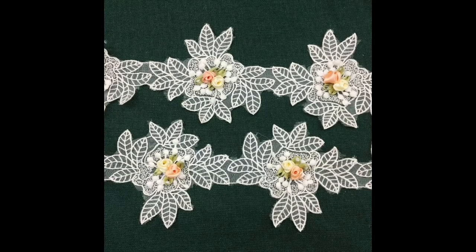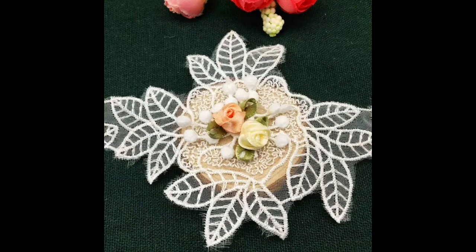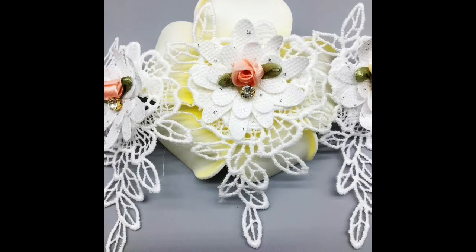And then 2 yards of this leafy flower trim is £3.18, and these are quite big appliques or motifs, whatever you want to call them. 1, 2, 3, 4, 5, I don't know. I think from that you get 10. I'm not sure. Right, this is 20 times vintage dangle flowers, £2.71.